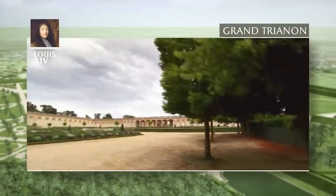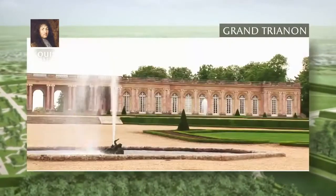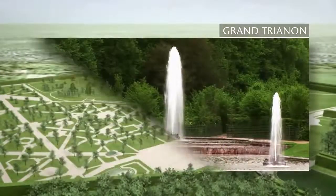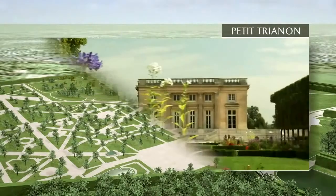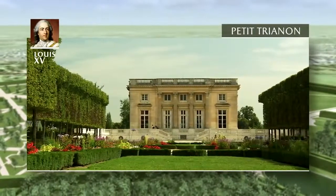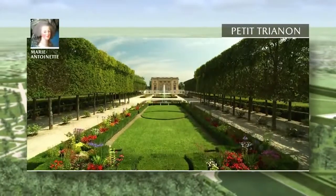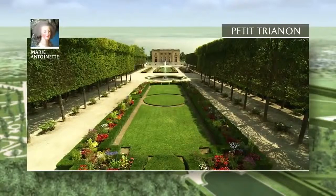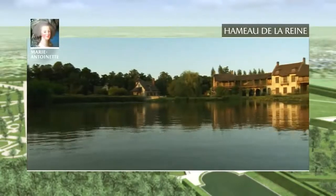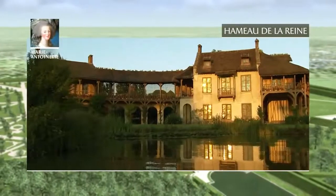King Louis XIV had the Grand Trianon built in the grounds as a summer family residence and a refuge from the hubbub of the court. King Louis XV fitted out the Petit Trianon for Madame de Pompadour, and Louis XVI gave it to his young wife, Marie Antoinette. The Queen gave orders for the gardens to be replanted in the English style and built a rustic hamlet, a working farm, complete with cottages.